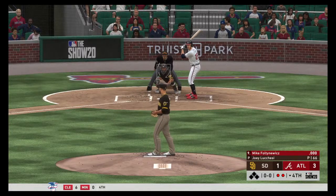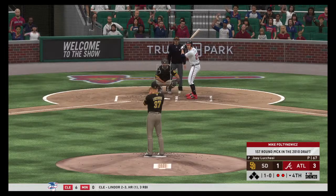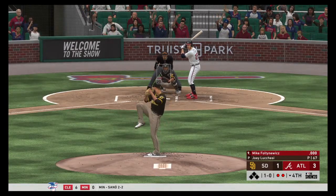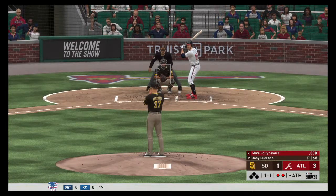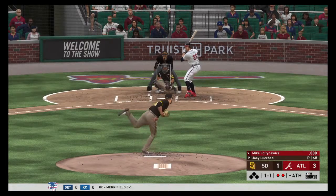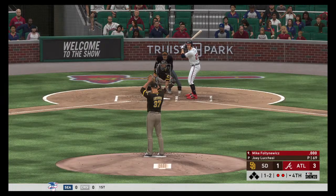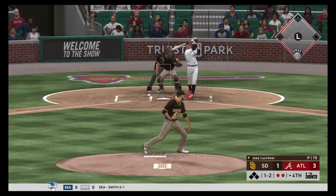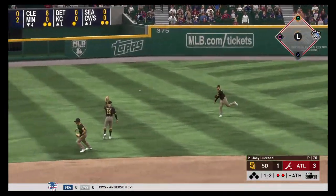Ready with the first pitch. Here it comes. Ball. Three runs, 5 hits, and no errors so far for Atlanta. 1 and 2 now to the Braves pitcher. Hit on the ground out to short. And the pitcher's got himself a base hit.